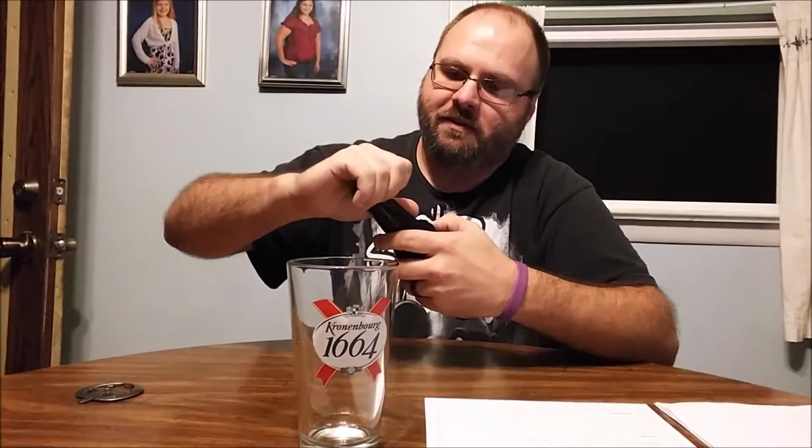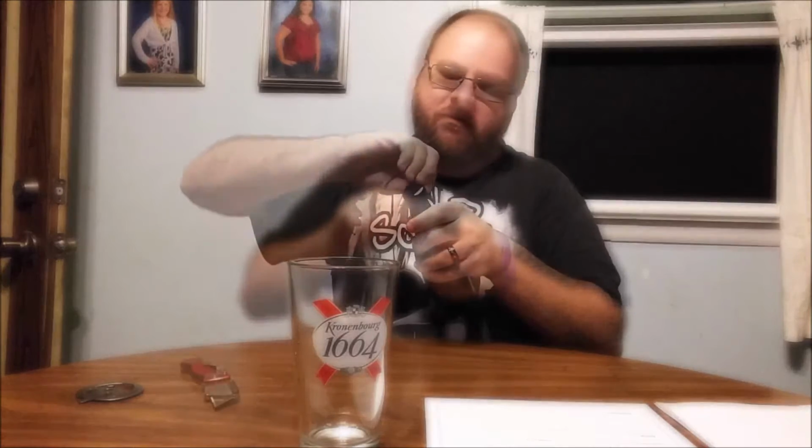It has a little bit of tape on the cap, so I guess they just wanted to make sure this thing wasn't going to pop open on us. So let me go ahead and pry this open. I don't think this person wanted me to get into this beer. Can't review it if I can't get into it. There we go. Tape gone.